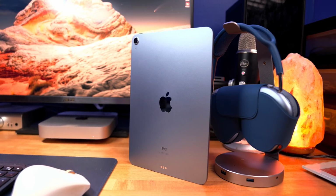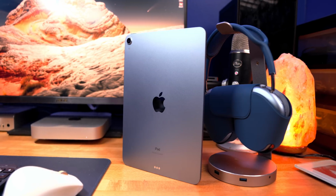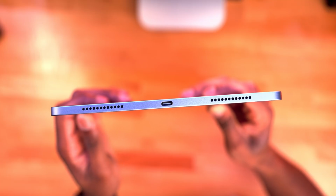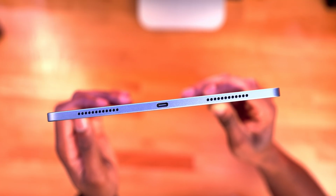Just like I said, this has the same design language as the current iPad Pro, so it looks and feels like a modern iPad. It's thin, it's obviously very light and very comfortable to use. And of course with the iPad Air in particular, you're getting a bunch of different color options that aren't available on the other iPad models.